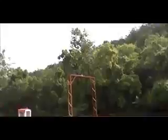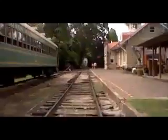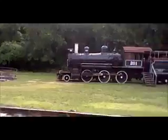Air hose. There's a turntable, but we'll get into that a bit later. It looks like this snack car can run. I'm not sure if you can see it, but the signal's bright green. There's engine 201.